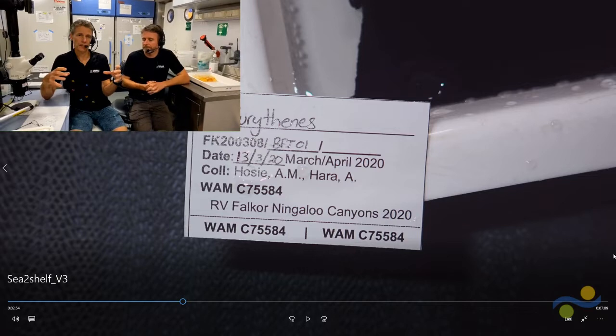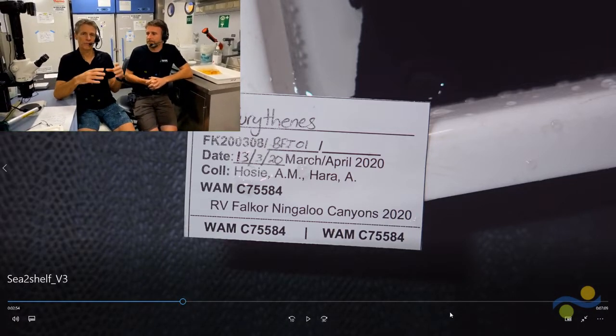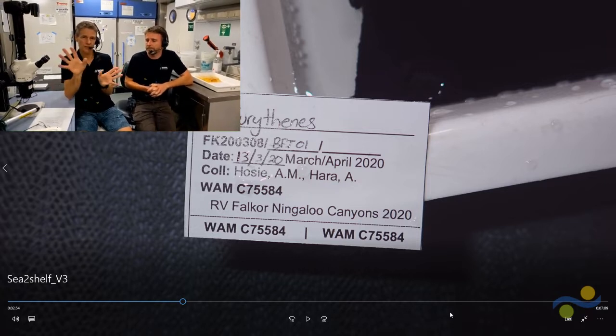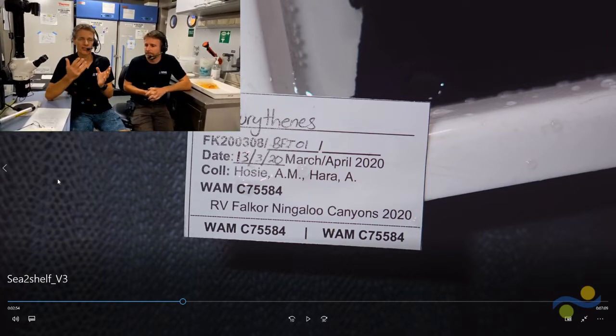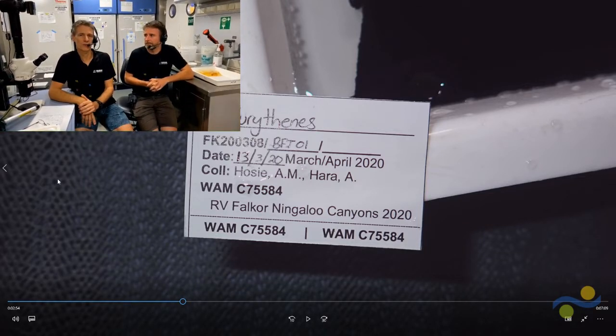Then that will just set those fins really hard before I then put the whole fish into preservative. That way we have the fins splayed out, because some of the characters we need to identify these things are often how many fin rays there are. And if they're all folded flat, it makes it very, very difficult to count.